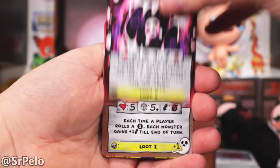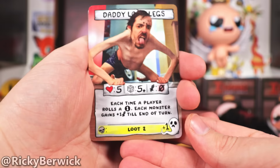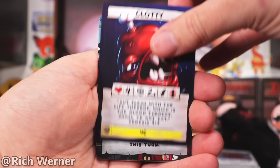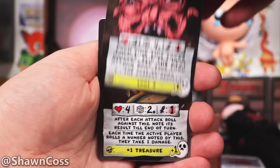Delirium. Ricky Barrick. What? Okay. I did not expect that or see that coming. Daddy Long Legs. Okay. What the fuck? All right. I'm assuming basically every single one of these is someone different. Big Boney. Mulligan. Sorry if I'm going too fast or if I'm not appreciating the art enough. Please feel free to pause if you would like to look at it a little longer.